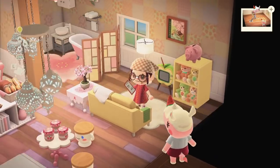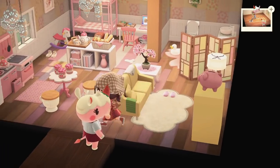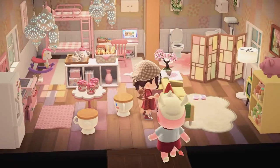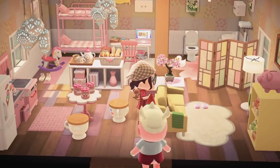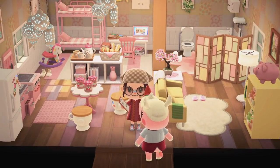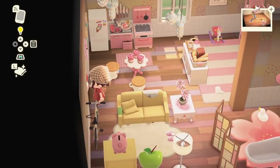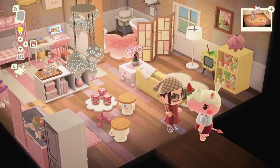And then we've got the little living area over here with some pops of yellow. And that's that. Meringue, I know you've got to be much happier with this than what you were dealing with before with your three random items. What do y'all think? Do you think I did okay? Do you think this turned out all right? I'm happy. I'm happy with it.